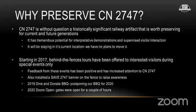So the question is, why preserve the 2747? It is without question a historically significant railway artifact that is worth preserving for current and future generations. It has tremendous potential for interpretive demonstrations and supervised visitor interaction. And as I mentioned before, it will be staying in its current location. We have no plans to move it. It would not be feasible. It's in a great location where it is now. It's staying where it is.